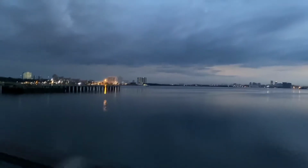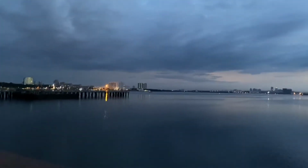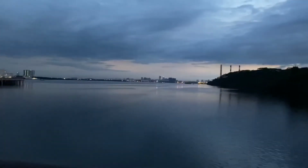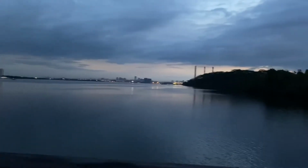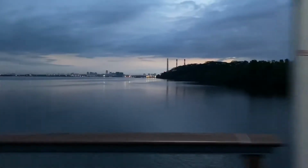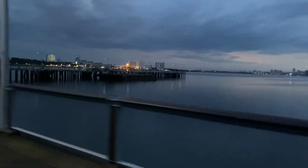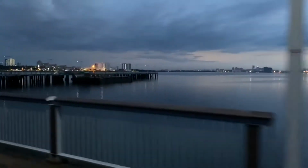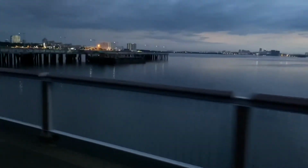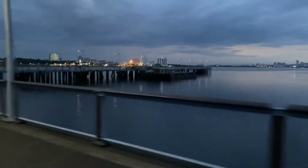And here it is, guys, the jetty. Okay, so as you can see the cloud is quite dense today, but it looks pretty clear at the northeast where I used to stay. I always miss my home, my own house previously, where we get to see sunrise almost every morning. But that's in the past, and now just look forward into the future.